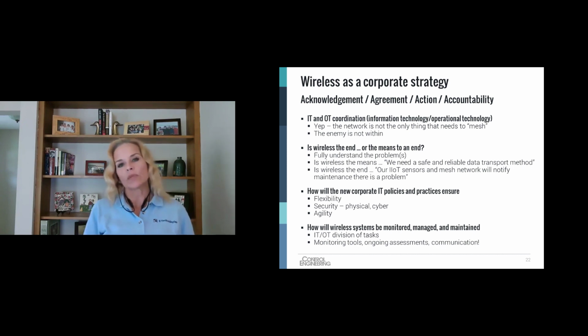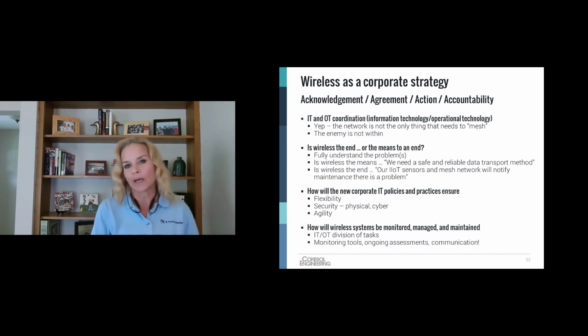How are we going to create something that's a flexible, agile framework or set of policies? And then, how are we going to secure it? And also who's going to be responsible for it, which would be the fourth A, right? The accountability. How are we going to monitor this? How are we going to respond to situations? And who owns that responsibility?